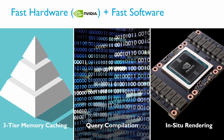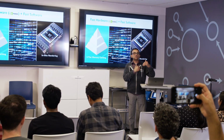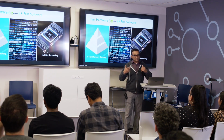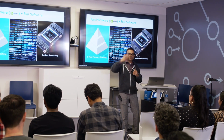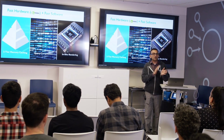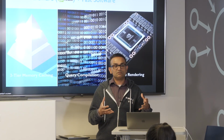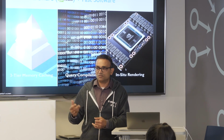So we make sure to keep the columns that are in play as long as possible in the GPU memory. Initially when you do a query, the data has to come from your SSDs to the CPU RAM and to the GPU RAM, but once it's loaded, most likely your next query is also going to involve some parts of that column, and so it's already resident in GPU. So now it's in sub-seconds.